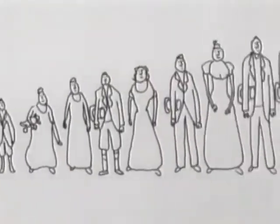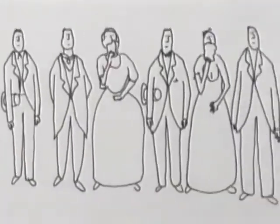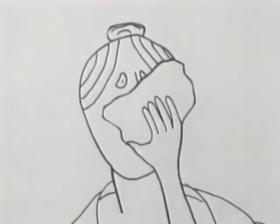Singer eventually settled in Torquay, where he died in 1875, leaving a total of 24 children.